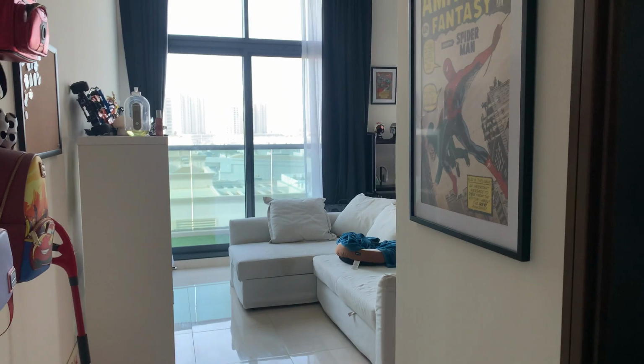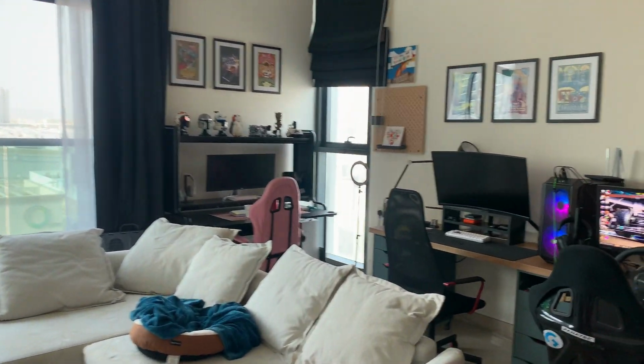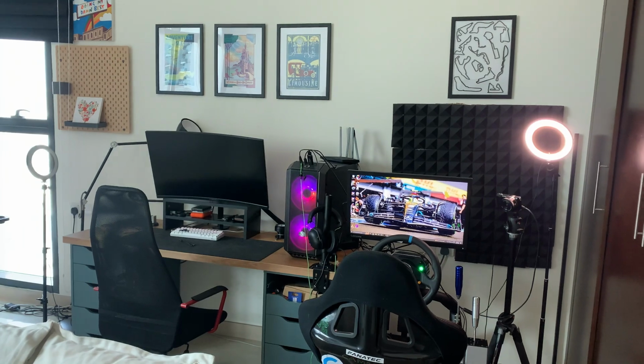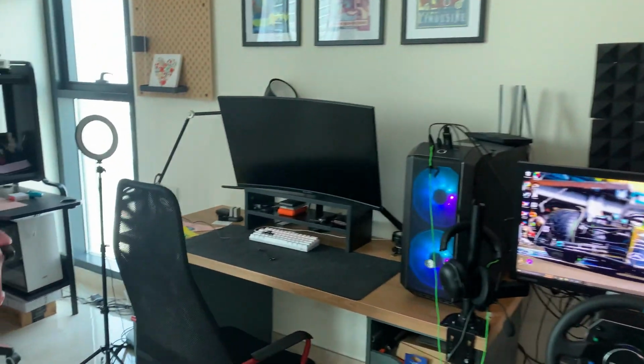So although we started over there by the window, I'm going to walk you through as if we're walking into the room for the first time. It's a little bit messy in here, but that's because I'm not tidying things up for a video, because why not? So let's start with the desk.